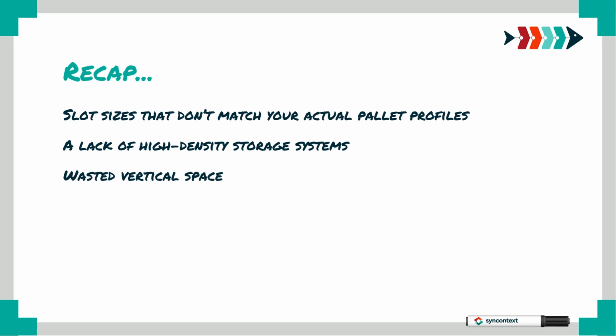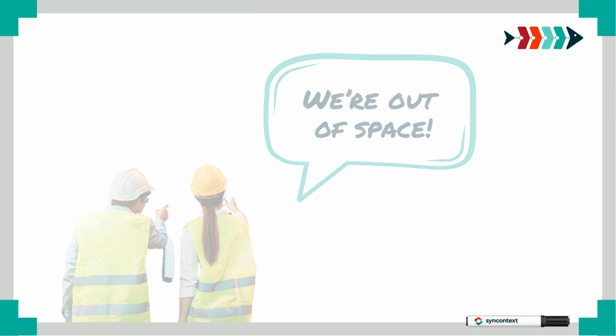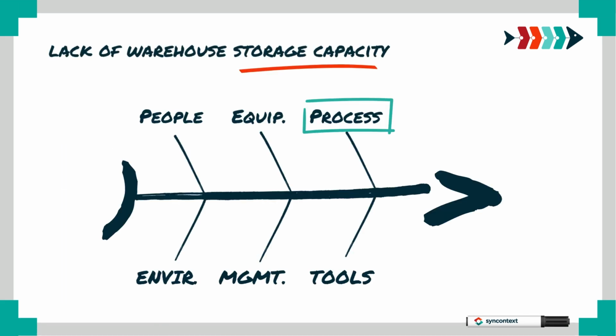So if your team is saying, we're out of space, but your inventory data doesn't support it, don't look at your aisles, look at your infrastructure. Because most warehouses don't max out capacity, they just mismanage it. Next week, we're diving into process and how broken flows, bad layout logic, and outdated slotting rules quietly erode usable capacity.